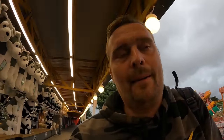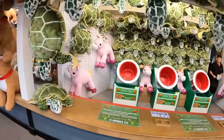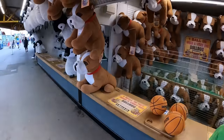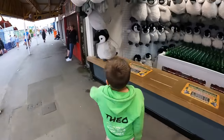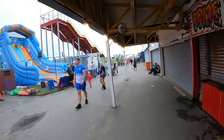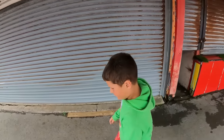He wants to do the slide. He wants to do a Theo cam. It's not finished yet. Wait. These game stalls. Come on, you. Yeah. Right, he wants to do a Theo cam on the slide, so this could be interesting. Yeah, go on then.